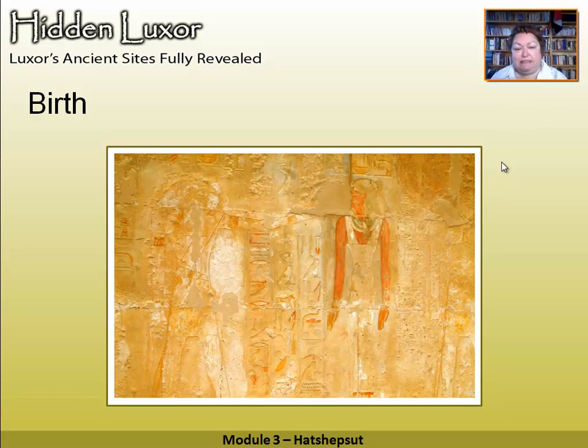And this, if this isn't the angel Gabriel announcing to Mary, I don't know what is. This is the god Thoth. He's got his ibis head, and he's telling the queen that she just had sex with the god Amun, and she's going to have a little baby pharaoh. And this is exactly like the Annunciation scene in the Bible.